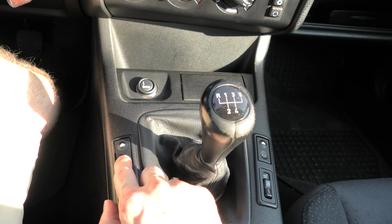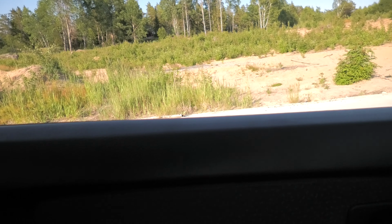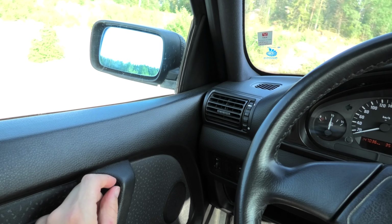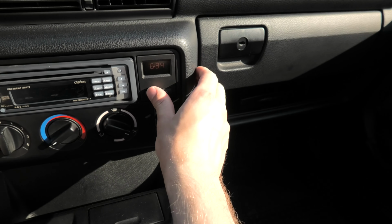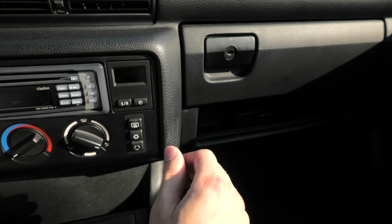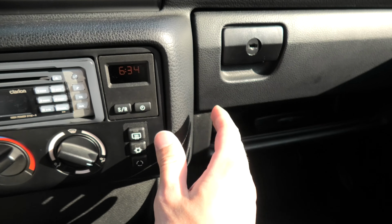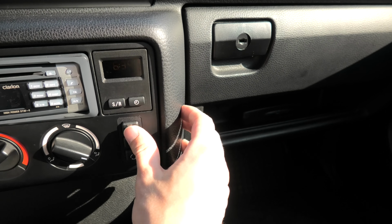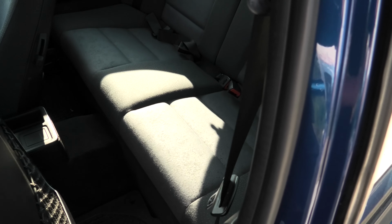As expected, the amount of technological features and electronics of this car are limited to basic conveniences such as power windows, power mirrors, theft alarm and air conditioning. However, it does have a simple trip computer on a small digital display by the radio that shows useful data such as outside temperature and fuel consumption that you can scroll through using the indicator stalk.